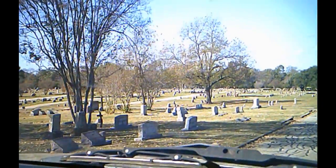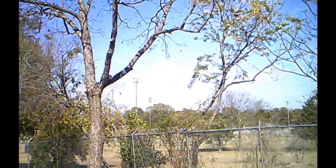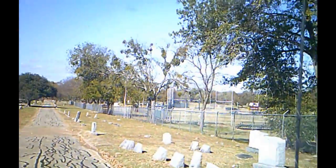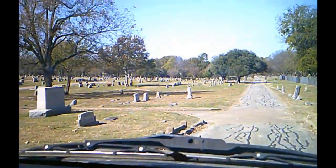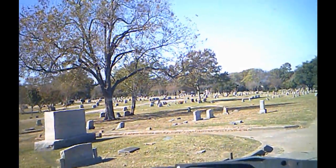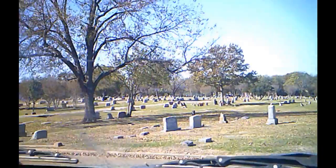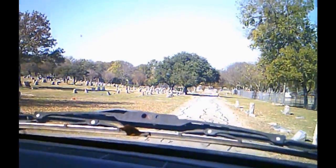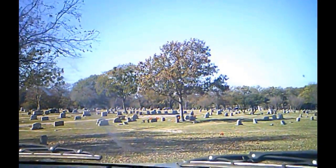There's a ballpark off here on the right side. Park set up on the side of the cemetery. And this looks like more of a new section over here. Doesn't look like anything too old in here. Most of it's dating early 1900s, going up into 2000. And some of them 2007, 2008.